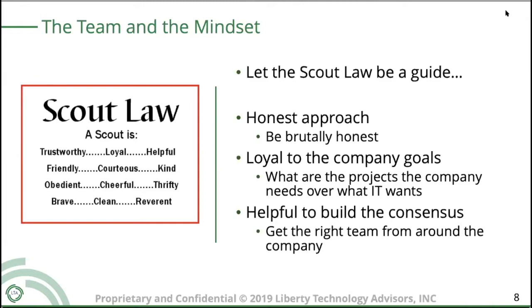The helpful is building that consensus. So really, I can't stress enough getting the right team from across the company to be involved. These are sometimes conflicting organizations, but in the end, keep it very helpful, keep it very focused on the goal of getting everybody's needs and wants. But in the end, it may be something where it's less than what the full desire is. Everybody wants the Bentley or the Rolls Royce, but maybe that's not right for the company. So that can get vetted out in these conversations and building the IT roadmap as a team.